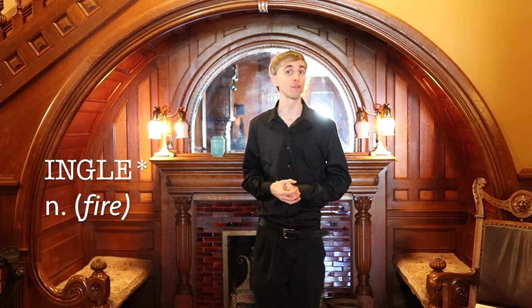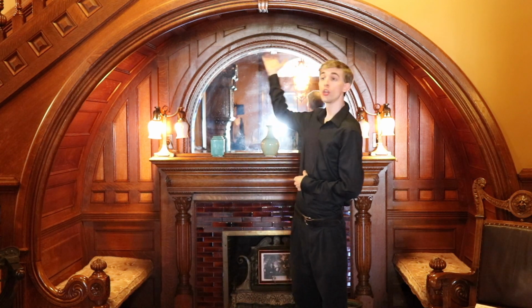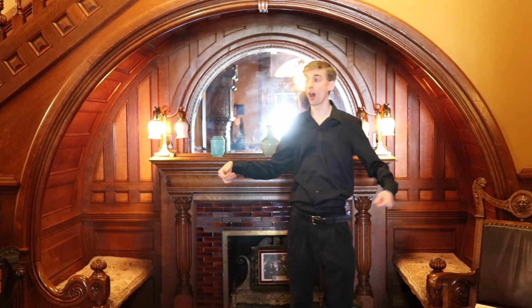Guests of the Wickwires relaxed here, in the Ingle Nook, one of the home's most impressive features. Ingle is an Old English word for fire, so it's a fire nook. The archway distributed the heat so that all of the guests could remain warm.